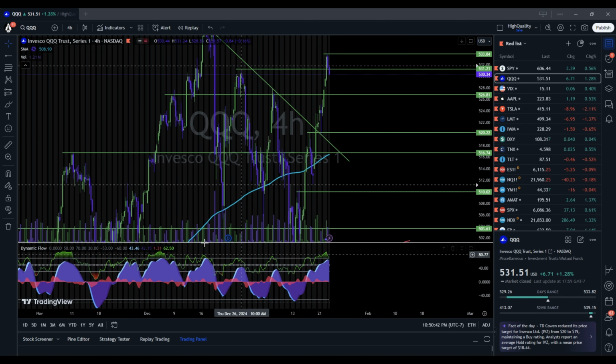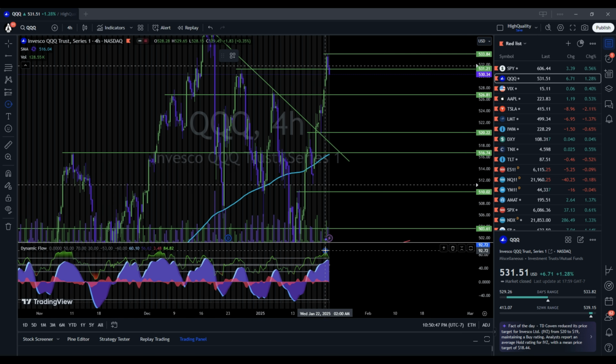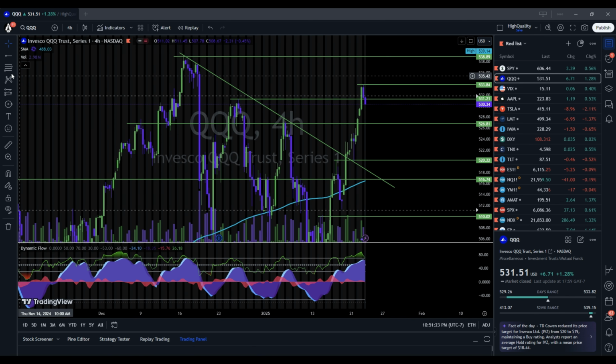Now if we go down here to our dynamic flow indicator, we will notice that the RSI has reached the extreme overbought level, with the RSI making it all the way up to 88.73, which is pretty overbought. Now it looks like our momentum oscillator here is also starting to roll over, so this could be a bearish signal that the triple Qs might head down towards 526 come tomorrow and going into Friday.